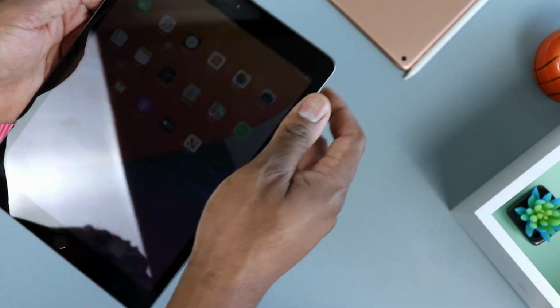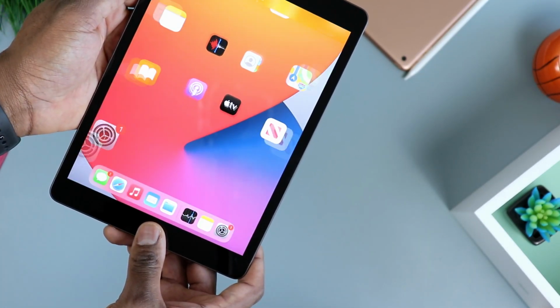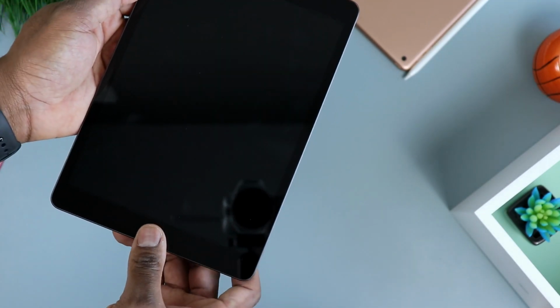But anyways, the next one here is going to be Touch ID. And I chose this one because Touch ID still remains one of my favorite things about some Apple devices, right? In fact, I always kind of hope that Apple is eventually going to implement some version of Touch ID in some of the future iPhones. I'm really hoping they're able to do something. But anyways, I digress. So Touch ID is the second thing that I love about this tablet.